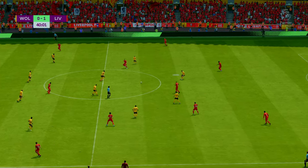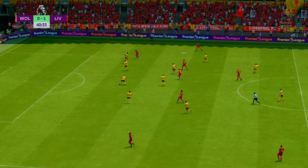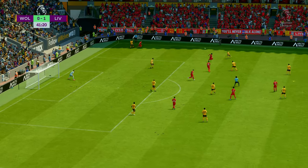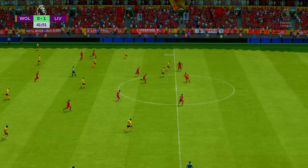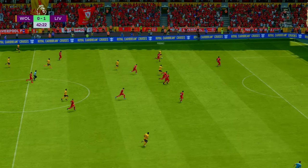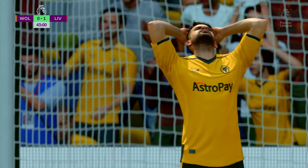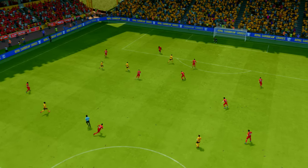Fabinho. Henderson has it. Oh, getting the ball forward. Alexander Arnold. And a good challenge to bring that attack to an end. Difficult to stop him. Can he do it? And the keeper throws himself at the ball. Well, just listen to the crowd. They know this is a big chance to equalise.